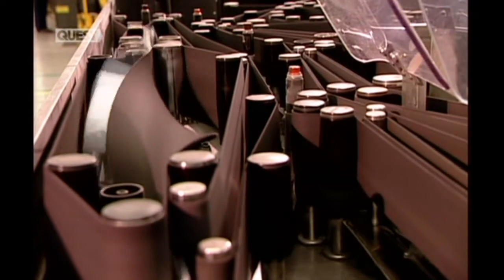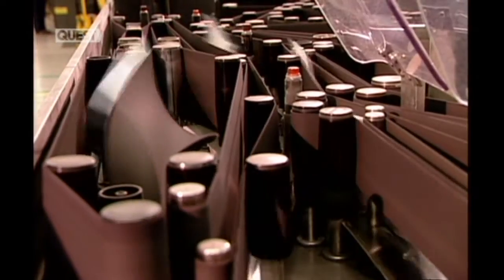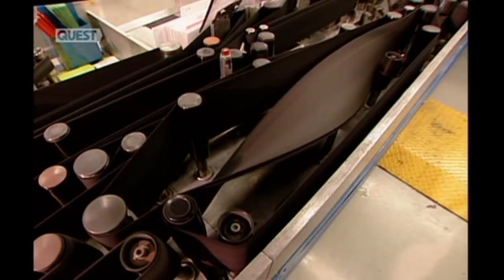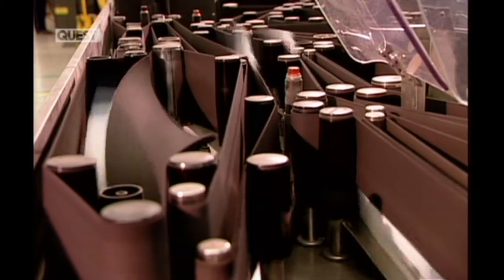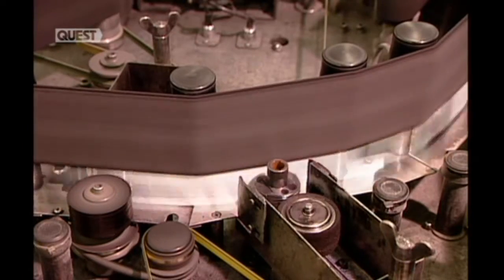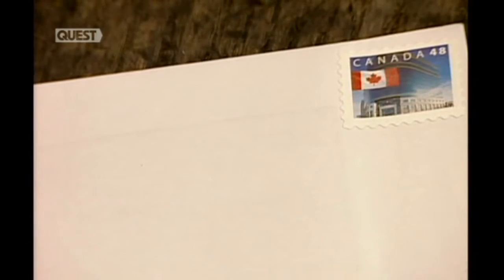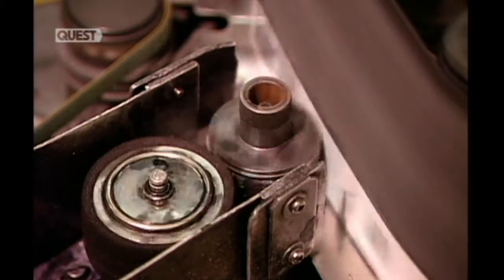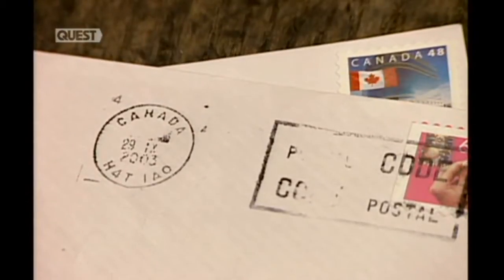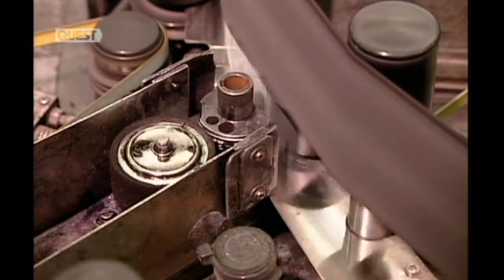The standard size letters travel to a high-speed, high-tech machine that first checks for postage. Stamps contain an invisible fluorescent material that illuminates under ultraviolet light. The machine's UV sensor scans both sides of every envelope. Letters with postage stamps are cancelled with a postmark so they can't be reused. The postmark contains the date, the country, and the sorting plant's postal code.